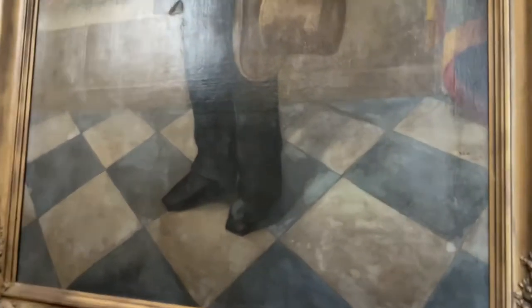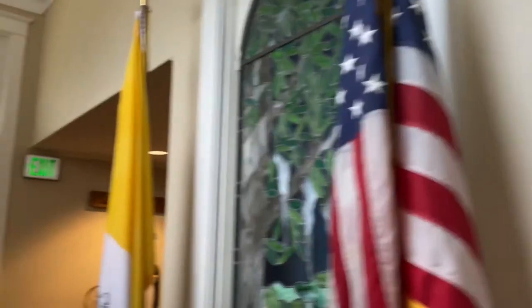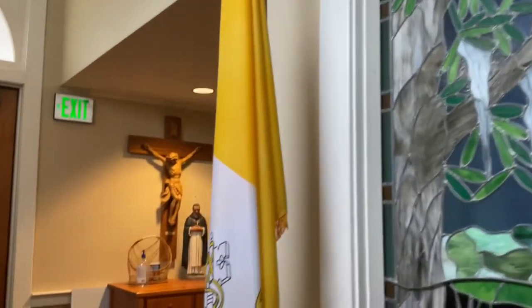And in the church itself, you're going to see a portrait of Augustin Metoyer. He and his brother Louis were notable for founding and building the St. Augustine Church. He's also considered the father of the Cane River Creole community.